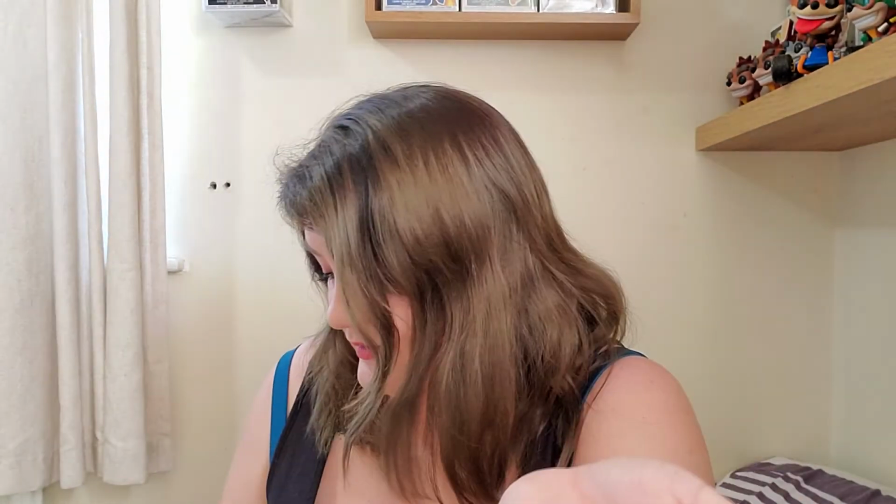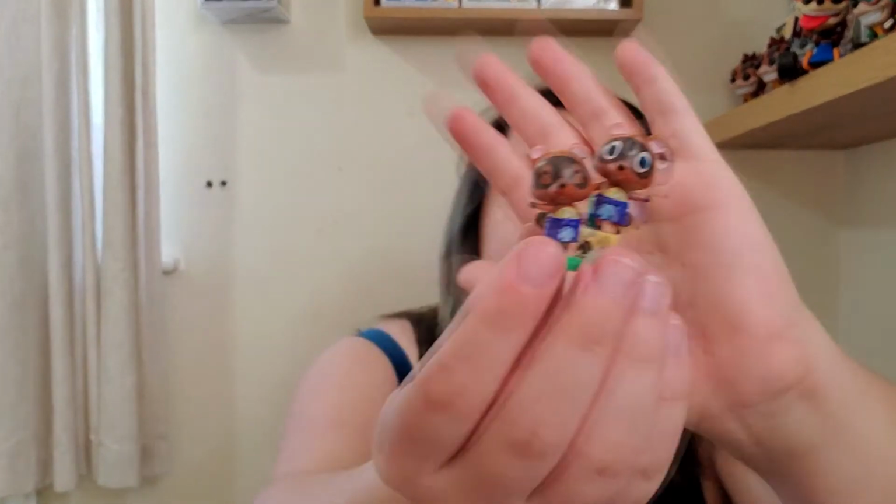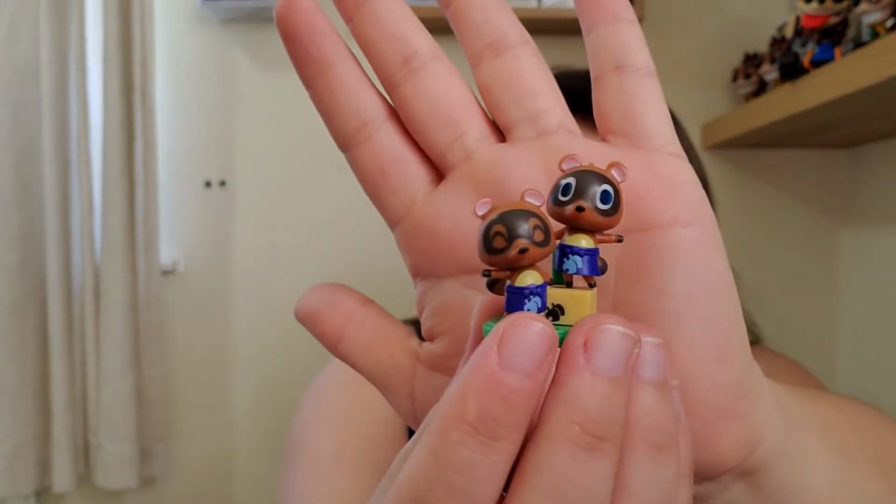Okay. We got Timmy and Tommy, so they are in pieces. So I don't know how to assemble these. I don't know if there's a picture. There's quite a lot of them. Okay, so one's standing on a box, which I don't know how to put the box in. I don't know how to do anything right now. Right, so these are there.